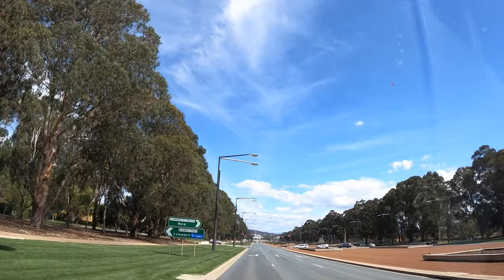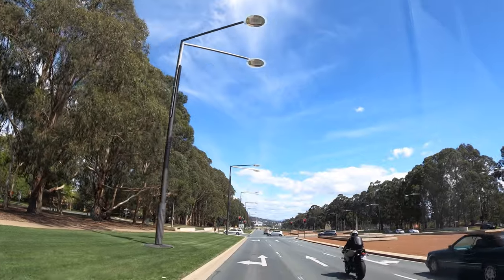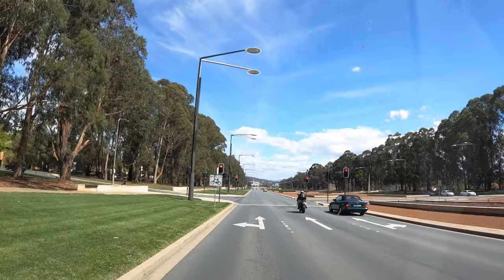This red gravel that we can see through the centre is known as ochre red. It's quarried from the nearby river known as Paddy River. So it's not coloured, that's how it is in its natural colour.